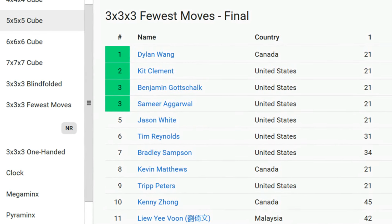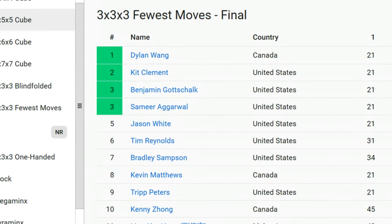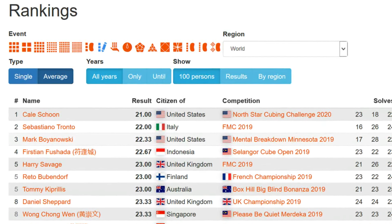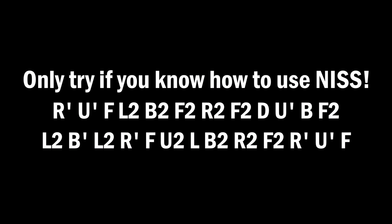On the very first solve of the competition, 7 people, including myself, got 21 moves in fewest moves. And if you don't know how absurd that is, 21 is the fewest moves average world record. And the fact that 7 different people at a local competition found that same solution means this was a stupidly easy scramble.